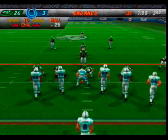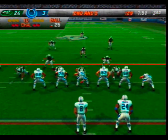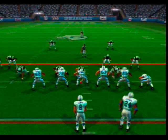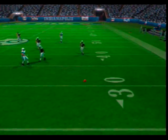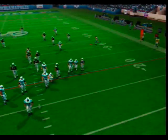Second and 5. Ball on the 25-yard line. Come on! From the gun. Closing in with the throw. Incomplete pass. He appeared to feel the pressure there.